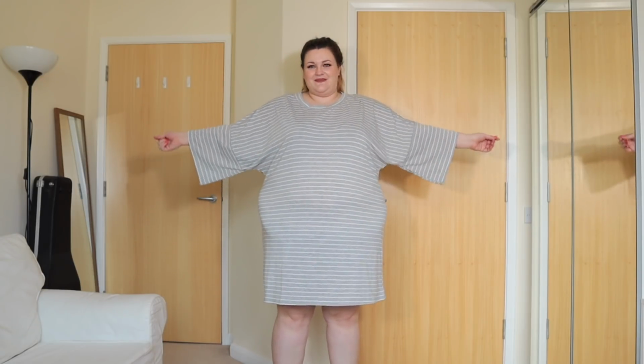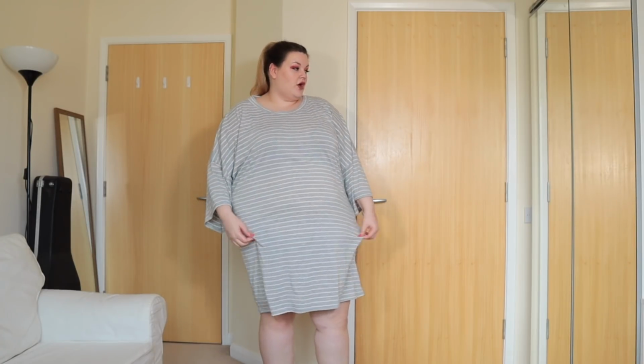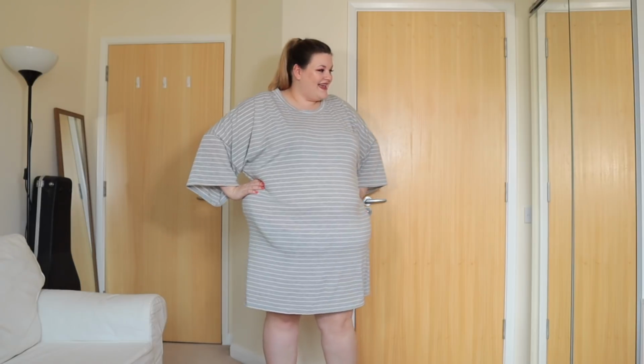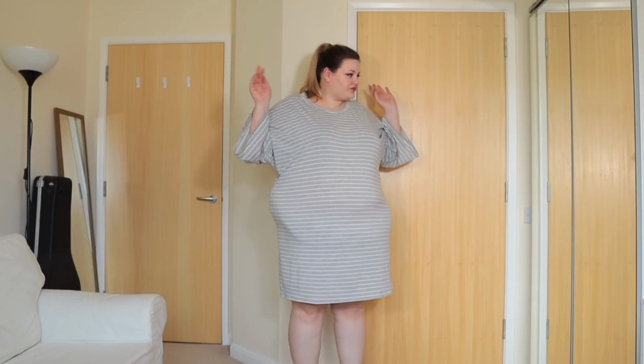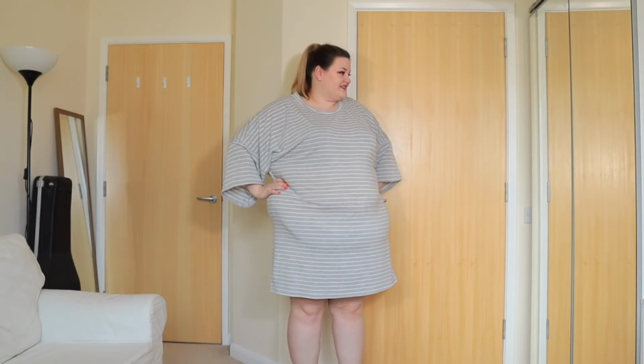The oversized arms are quite fun, and I love that it's longer, but the sizing is just off, and this isn't what I'm looking for in this kind of dress. So for that reason, I'm not a huge fan of this, but if it was a bit bigger again, then I would really like it. But yeah, it's just clinging in all the wrong places for this kind of dress.